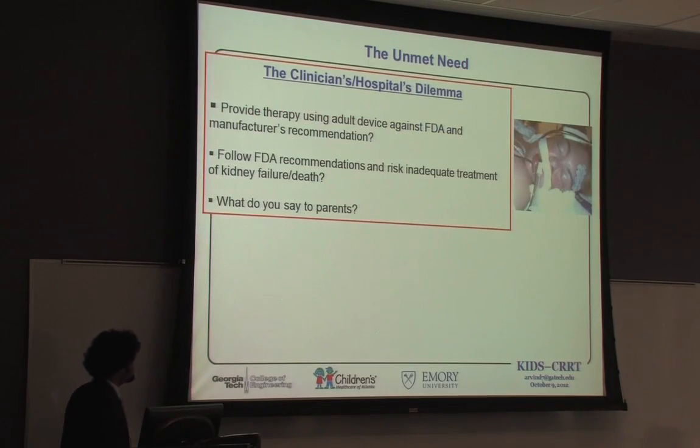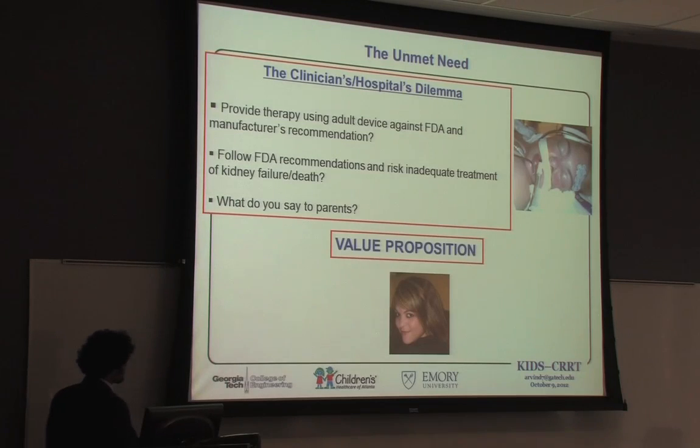But the clinicians' dilemma is, do you follow the FDA regulation and not give them life-saving treatment? Or do you give them this therapy, which is inaccurate, because the parents need to be answered? So what we said was we'll take that problem and try to engineer a solution.